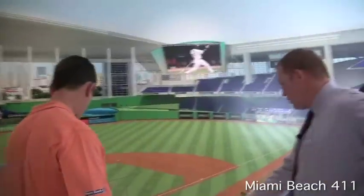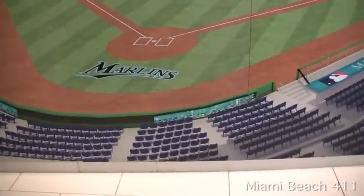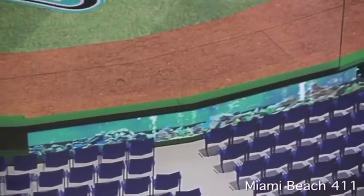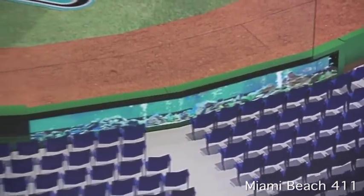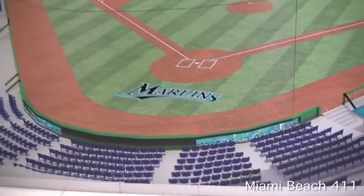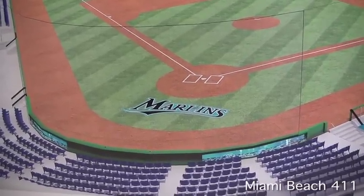Probably one of the most talked about and signature pieces in this ballpark will be these aquariums that are right here behind home plate. We have 2 saltwater aquariums right behind home plate, where about 80-90% of the action takes place. Most of the action is between the pitcher and the catcher. These aquariums are visible from both sides of the field. So if you look over here under this rendering, you'll get a good look at what our fans would see on television.